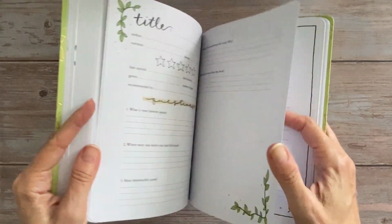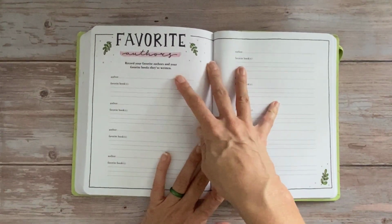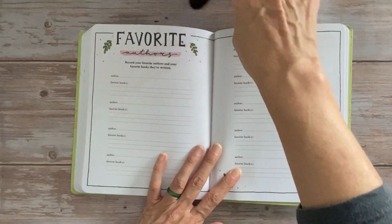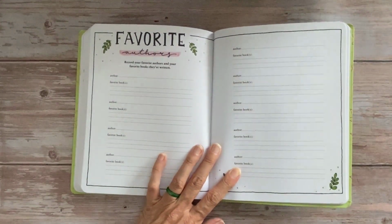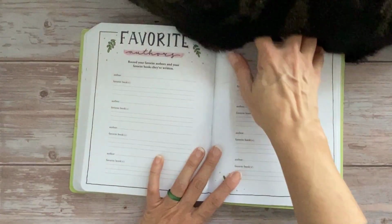All right, so towards the end of this book, you're going to find that there's favorite authors. So all of the books that you've read, what are some of your favorite authors and the favorite books? So you have the author and favorite books that you can document.